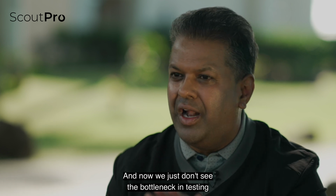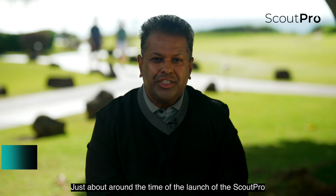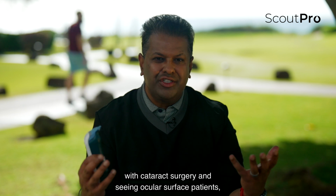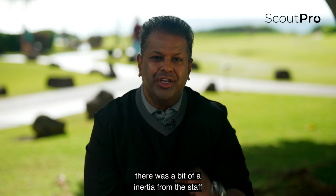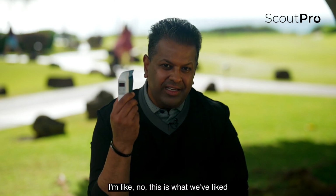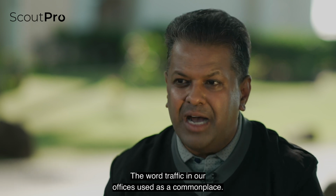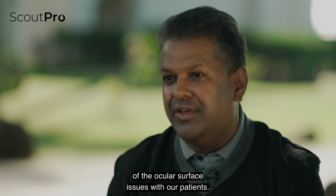And now we just don't see the bottleneck in testing that we may have seen before in our patients. Just about around the time of the launch of the ScoutPro, which is a new way of checking for tear osmolarity, late last year in 2022, we just got so busy with cataract surgery and seeing ocular surface patients. When I introduced new technology, there was a bit of inertia from the staff and the techs: Dr. J, do you need to do another test? I'm like, this is what we've liked in the number, but much easier to use, portable, and very patient-centric and traffic-centric. The word traffic in our office is used as a commonplace. So the portability, the precision with it has really made a difference in taking care of the ocular surface issues with our patients.